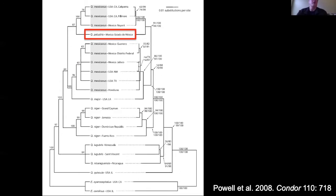The slender-billed grackle, up here highlighted in red, was related to some, but not all, great-tailed grackles. There were 2 major genetic groups, or clades, of great-tailed grackle DNA. Those are shown here in this gray shading. One was close to the slender-billed grackle, and the other was more closely related to the boat-tailed grackle.